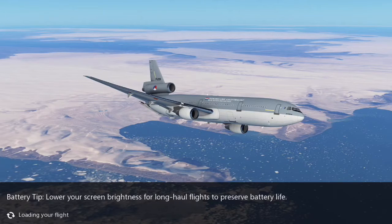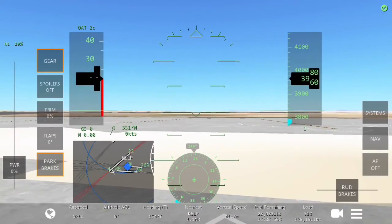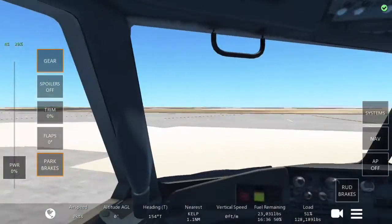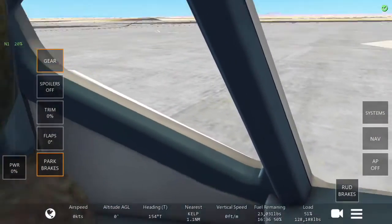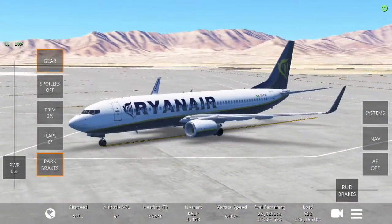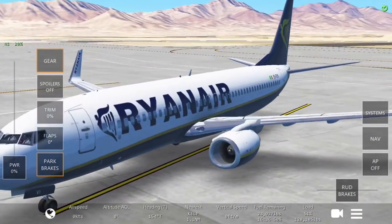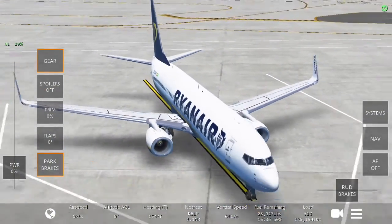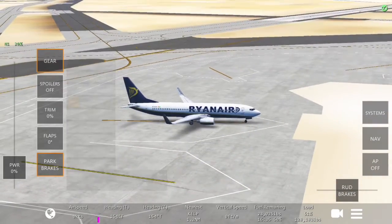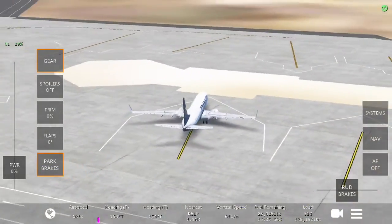All right, so today we will be finding out the question: can you land an aircraft without landing gear? I don't know, it could be possible. It could very well be possible. Here's the interior, and here is the cheap airliner Ryanair. This is El Paso International, gate B7.